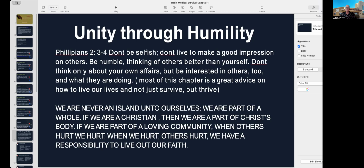We are never an island unto ourselves. We're part of a whole. And so if we are a Christian, then we're part of Christ's body. If we're part of a loving community, when others hurt, we hurt. When we hurt, others hurt. We have a responsibility then to live out our faith.